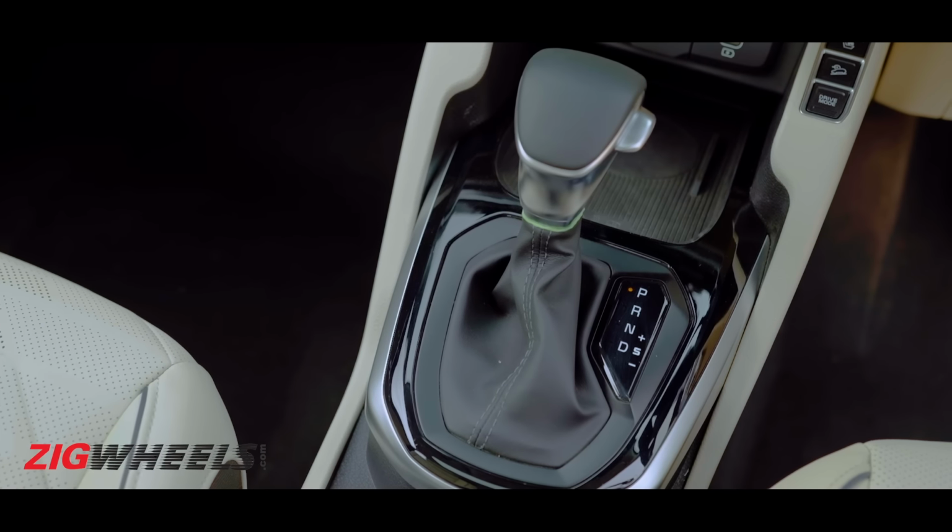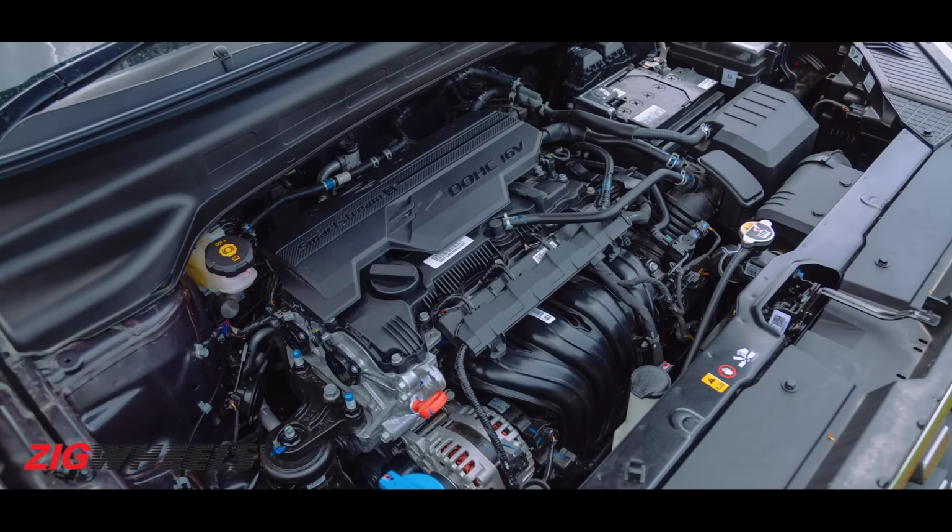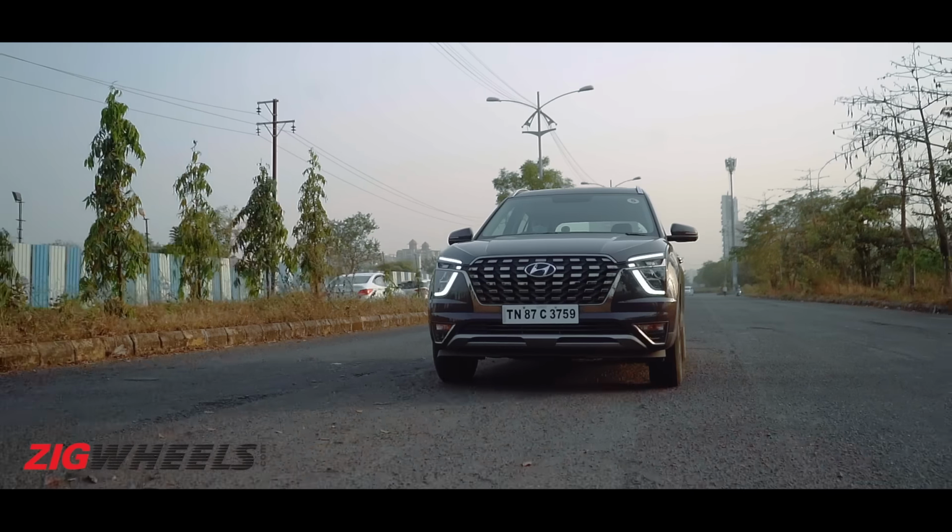The second option is the 1.4-litre turbo petrol with a 6-speed manual or a 7-speed DCT transmission. Now, in terms of outright power, it might be down by 20 PS as compared to the 2-litre engine on the Alcazar. But it has a lot more torque, which should make it more effortless when fully loaded.